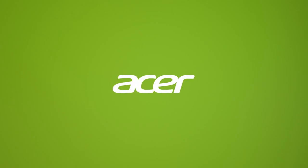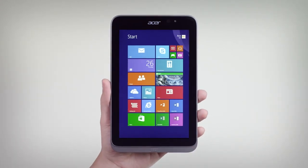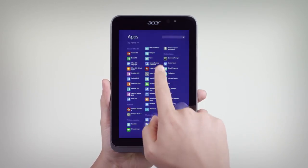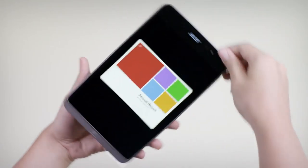I'm here to introduce the Acer Iconia W4. We're proud of this little tablet. Let me tell you why. First off, it fits in one hand, which leaves the other free to make use of Windows 8.1. There's a huge range of applications, and the W4 comes with Microsoft Office as standard, so you can use Word, Excel, PowerPoint, and OneNote on the go.